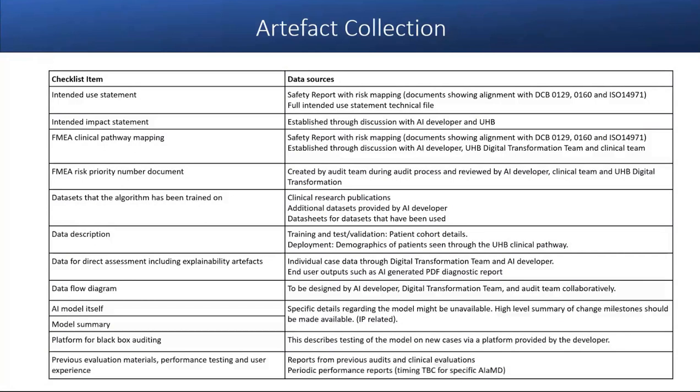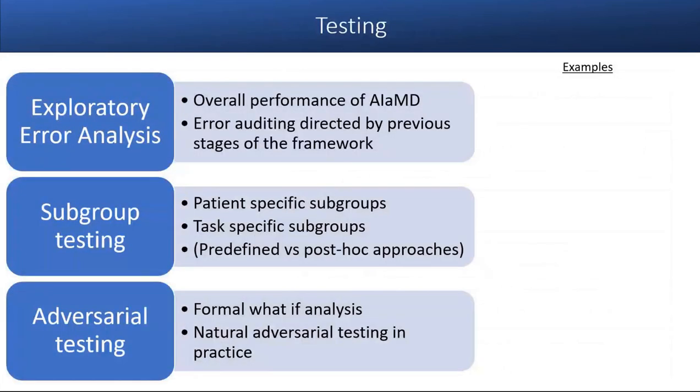One of the additional important points is the artifact collection stage, which comes after the mapping stage. And this is a table that we've put together, a checklist from the original algorithmic audit in terms of what we need to have access to. But then we've tried to map out all of the different sources and where this information should come from. And so this is very much something that, yes, the manufacturer should have, but a lot of these won't actually be able to be created without a collaborative effort between the NHS Trust and the manufacturer as well. And I can come back to this slide and discuss it later.